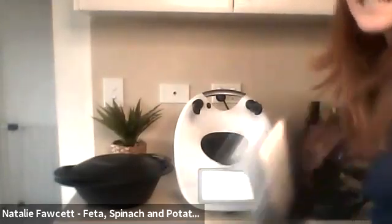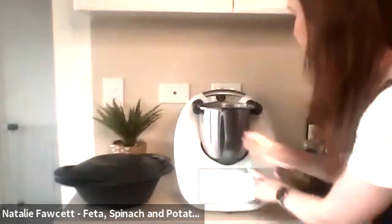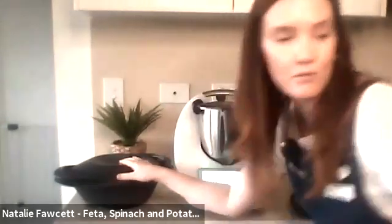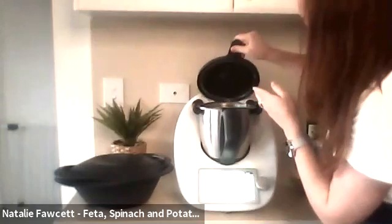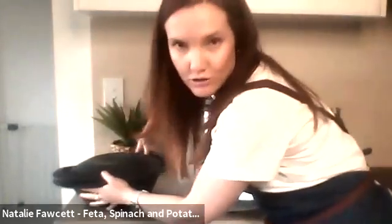Now with this next step, I have actually already pre-done it. So what we do is we clean the bowl out, we add some water, 800 grams of water, and then you would assemble your pumpkin and your sweet potato and your potatoes all into your Varoma. So that just sits on the top of the bowl, and then you would cook it for 10 minutes. Then you would give it a stir within that 10 minutes to make sure that the veggies cook nice and evenly, and then it will cook for another 10, so a total of 20 minutes.